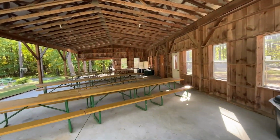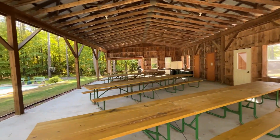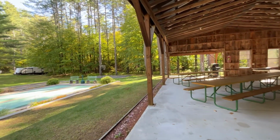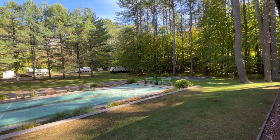Here is a big covered pavilion area with lots of tables, a refrigerator, looks like they have a grill also available. And next to it is a shuffleboard and a basketball court.